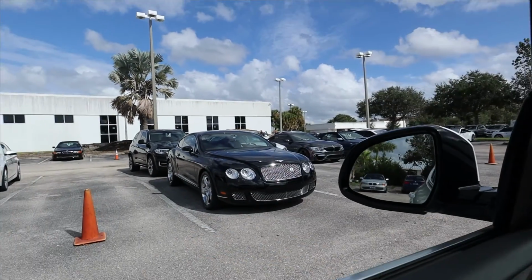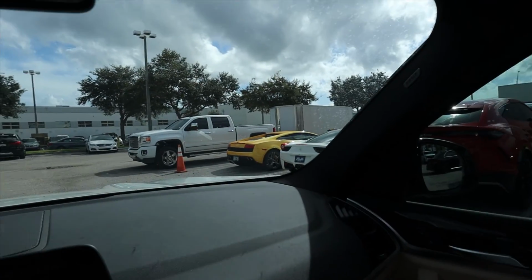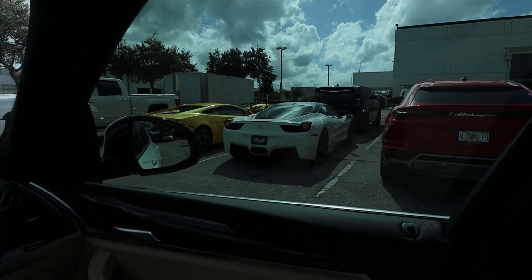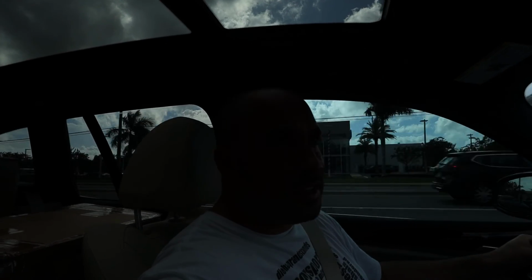And another little Bentley over here too. Looking good. Nice Gallardo. Another 458 in white. Ooh, that's pretty. Let's see if we visit my boy Rujdi over here at the Range Rover Lexus dealership. Oh man, did they finish all these renovations? Oh, I ain't been over here since they finished this. Oh man, let's check this out.